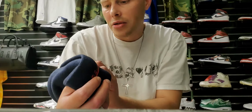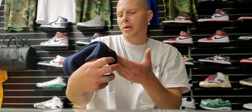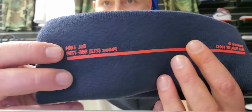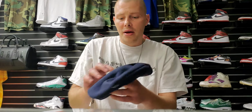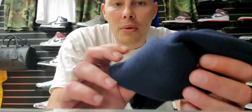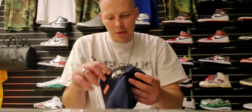I guess that's their address. No, it's not got their street address. It just says New York, New York, and then their zip code, and then it actually has their phone number right here for the store. I don't know if that's really their phone number, but it says established 1994. And then on the side right here, you got a New Era logo, and then right here we got the Supreme little box logo, which I thought was really dope.